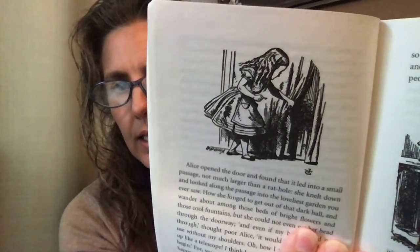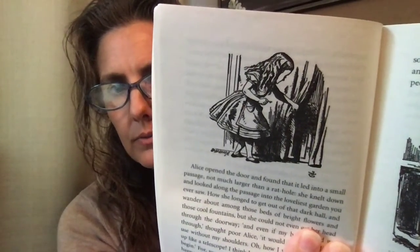However, on the second time round, she came upon a low curtain she had not noticed before, and behind it was a little door about fifteen inches high. She tried the little golden key in the lock, and to her great delight, it fitted. And here she is, discovering that little door behind the curtain.